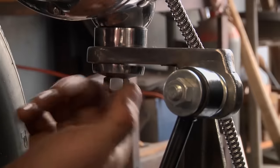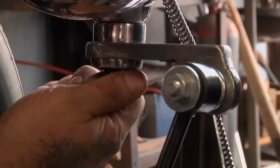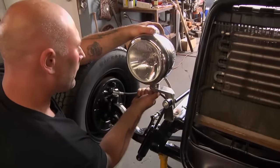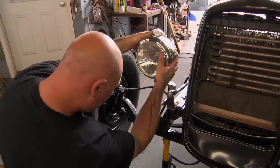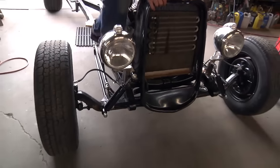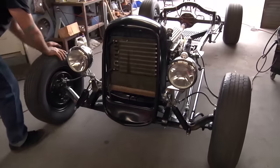The whole thing about this setup is strength. Those headlights are nice. You don't want them falling off. So the shock absorber is gonna be pushing and pulling on the headlight mount. It's gotta look cool. It's gotta be super strong. You can't mess with these headlights. Polished stainless steel with the cool little lights on top. Money. It's good stuff.